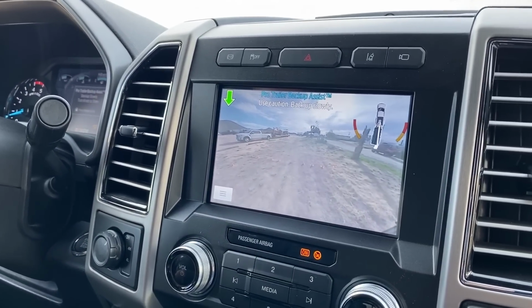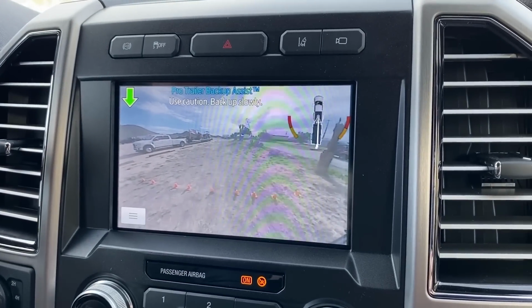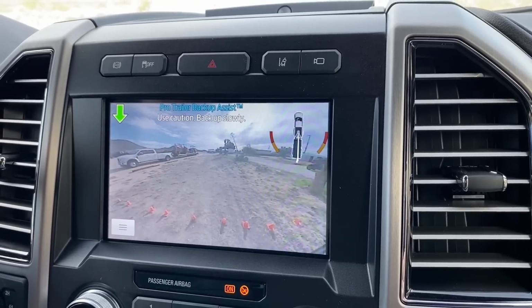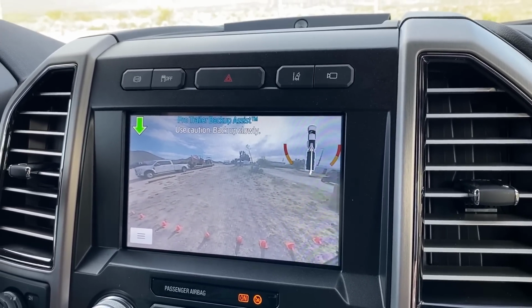Kind of coming up to the back of the spot. If I get those cones right next to the bottom of the screen, that's right where the back of the trailer is. So if you're coming up to a fence, garage door, or the back of a camping space, you can tell without a spotter right where you are. There you go. That's all there is to it.